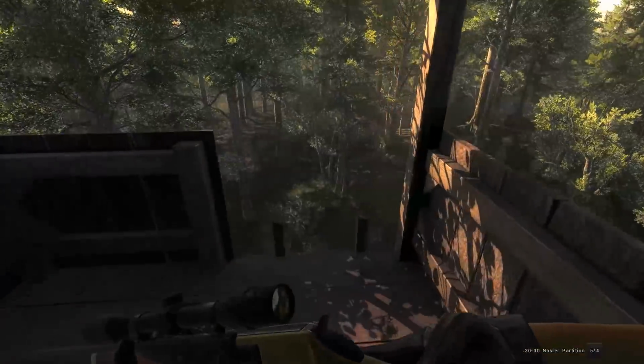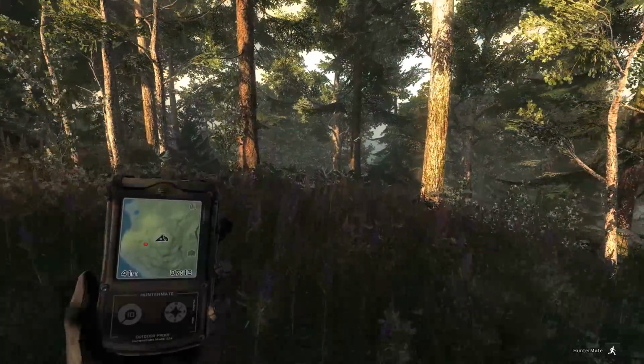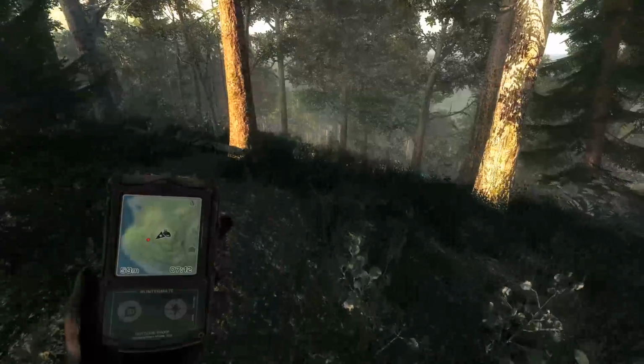He is down. Not a bad start. Got a buck during the intro, which almost never happens. But I did spawn kind of on the opposite end of the island than I usually do, and I'll show you guys on the map in just a second after we pick up this buck.